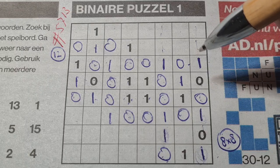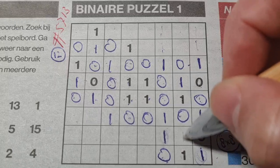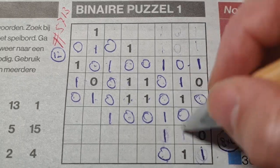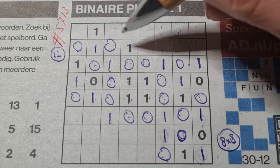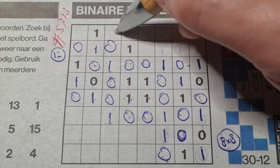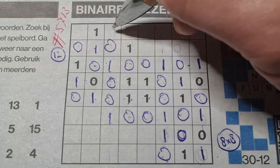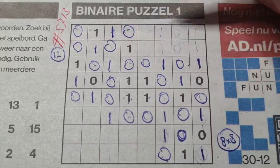Then, let me see. Here we have 3 1's. If I place number 4 here, the fourth one, then we have 3 0's in a row in this column. Not allowed, so this can be 1, this should be 0. Alright. We have here 3 0's. If I place number 4 there, 1, 2, 3, 4, then we have 3 1's in a row in this column. Not allowed, so this should be a 1. Double 1, here no, there no.